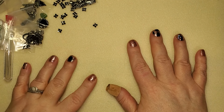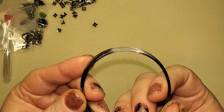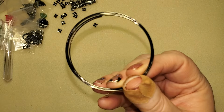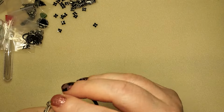Okay, so next we have a whole bunch of cool wires and stuff. So we have some of this enameled copper wire. This is in black. 18 gauge, you get 12 inches of this. So this is a nice thick 18 gauge wire. This is like memory wire almost. Is this memory wire?